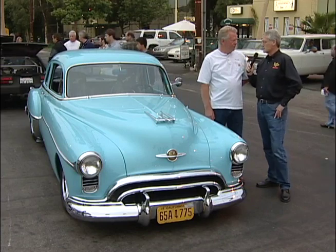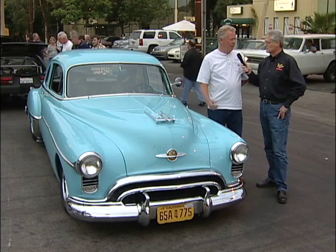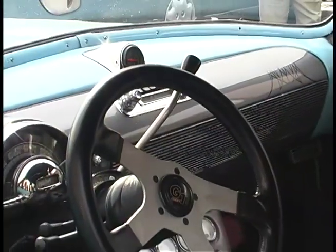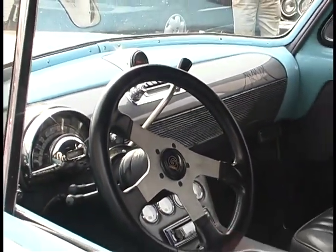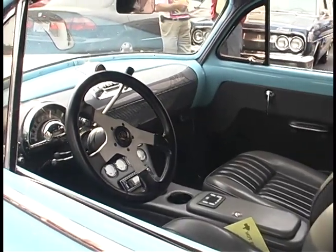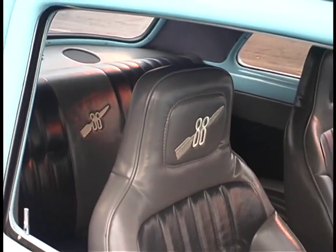And the upgrading consists of what? I put a Fat Man clip Mustang front end on it. It's got a ZZ4, 700 R4, Ford 9-inch rear end, and of course it's got power steering, air conditioning, power windows, and I just last week finished the air ride suspension in it.